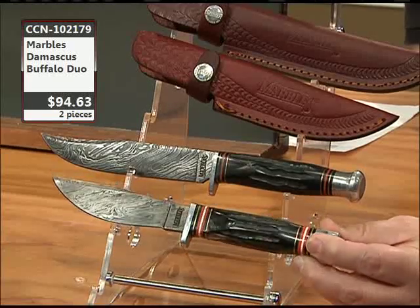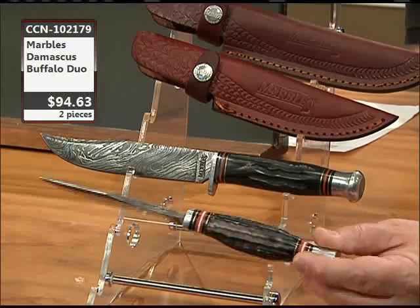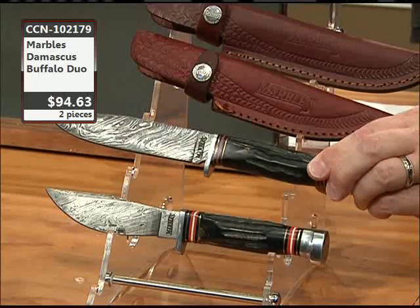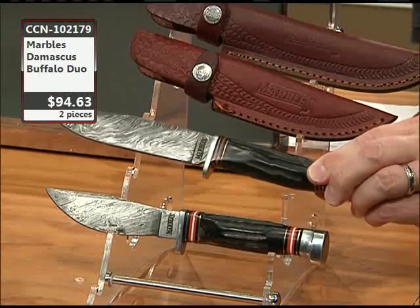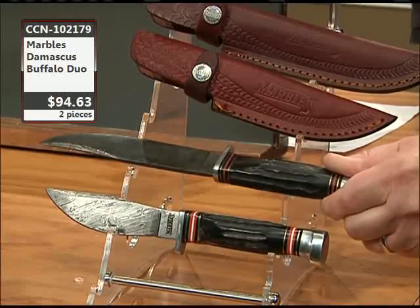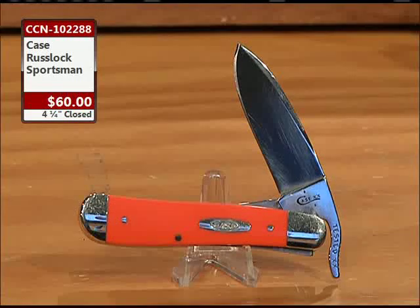That is genuine forged Damascus that originally has been beaten out in billet form and then forged. I tell you, that is hard work to make that. Look at the layers of that steel. I mean, you can see layer upon layer. You can even see the layering on the spine of the blade. There you go. Yep. Carved buffalo horn handles.